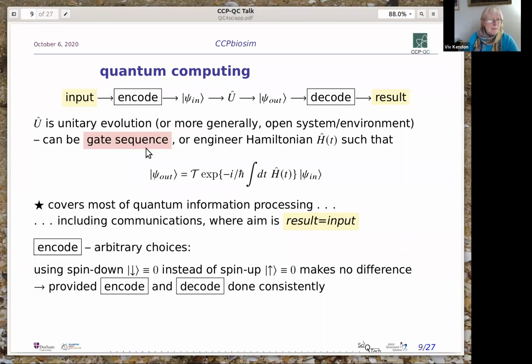or you can engineer the quantum Hamiltonian such that when you apply it for a time t, it's time dependent, so we're integrating over time, applying it to the input state. That's a time ordering thing because things don't commute here. We've got matrices basically, so the order you do things in matters, and there's our output state. So that's just the quantum equation way of writing what I wrote there: take my input, apply my unitary evolution to it, and I get my output.